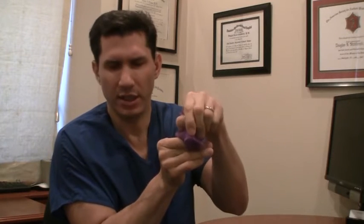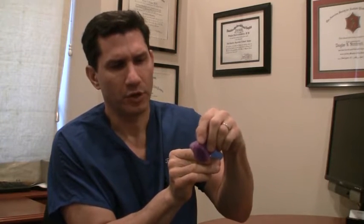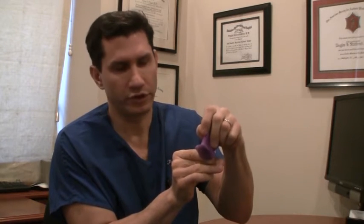If it contracts too much, then you can get a pointed tip, and that's why it's important to treat the very, very thin skin patients with other maneuvers to prevent this.